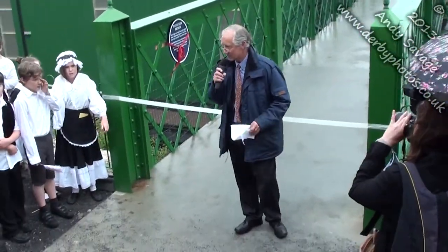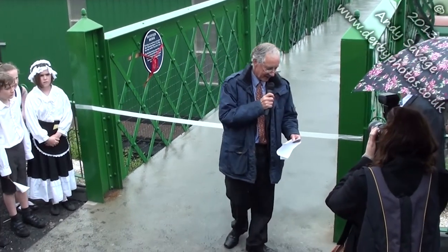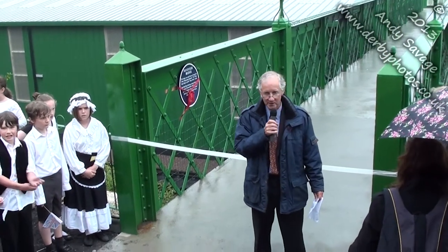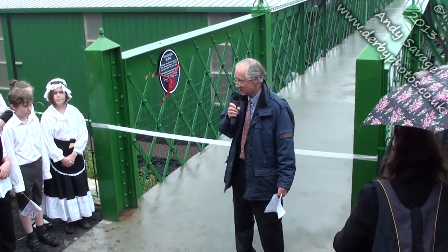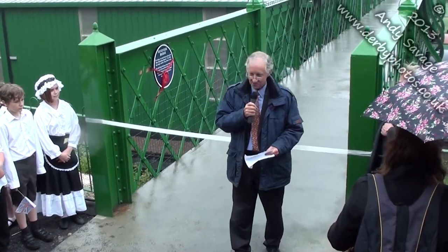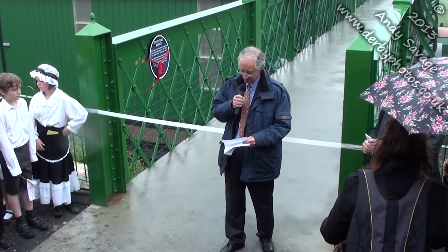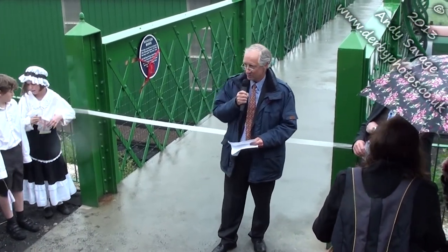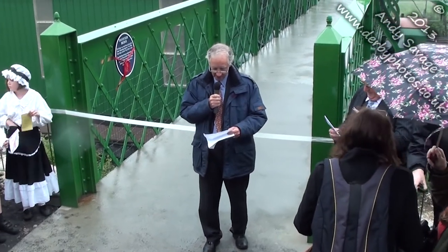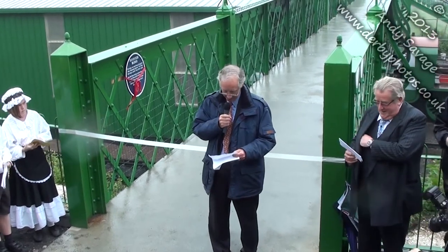Good morning, everybody. Welcome to Ropley Watercress Line, site now of the Harry Potter footbridge, previously at King's Cross Station. The project to relocate it here started in 2009. It's taken over 18 months since we signed the agreement with Network Rail in October 2010, to the stage where we formally open the whole structure today.